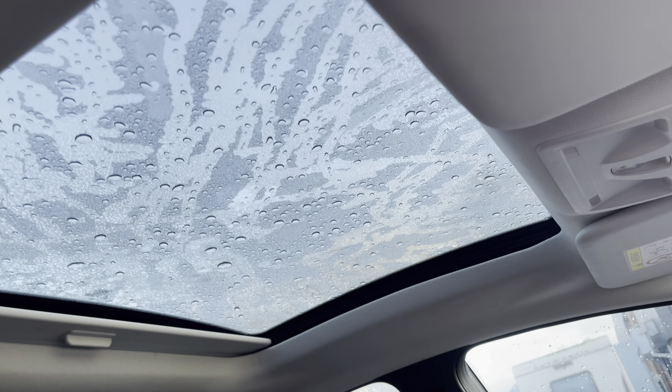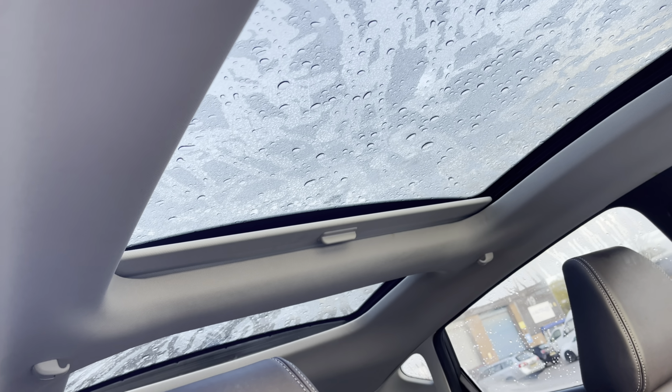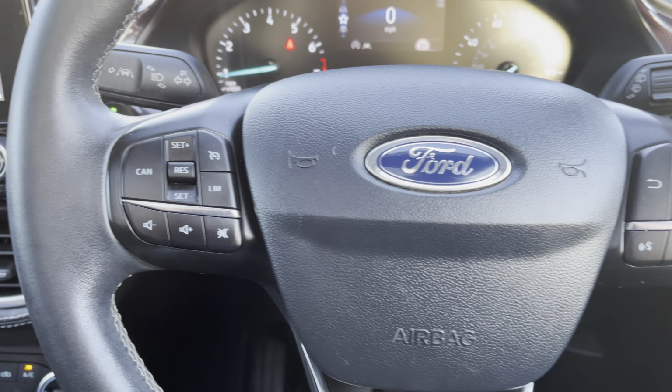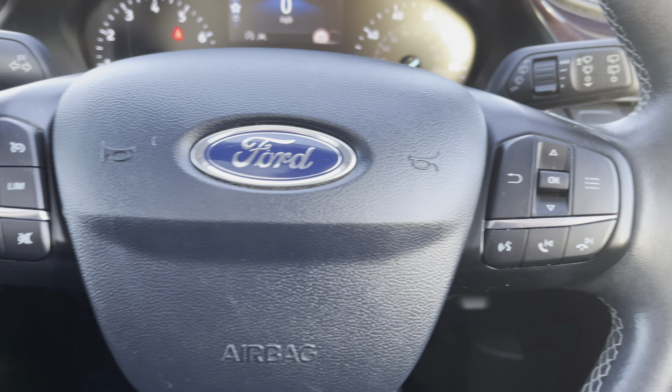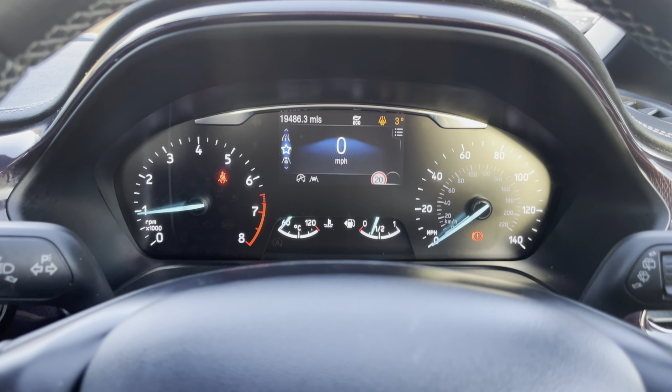This vehicle is also equipped with the electronically adjustable panoramic sunroof, a perfect feature for the warmer summer months of the year. Moving on now, we can focus on the vehicle's leather multifunctional steering wheel, which gives access to some of the car's features, including the cruise control, from the comfort of your driving position.